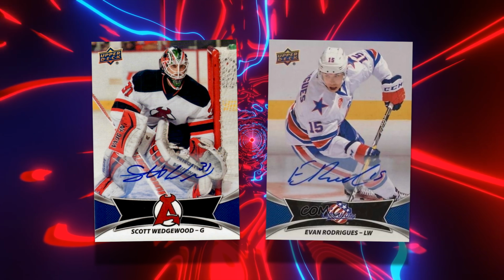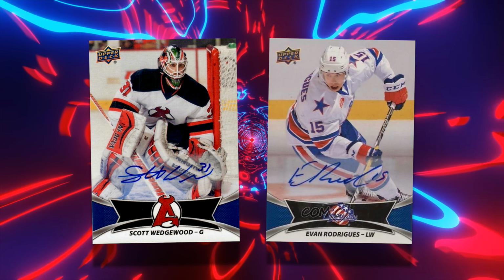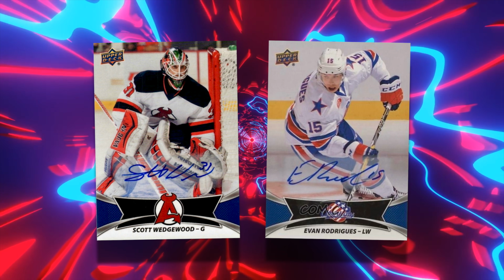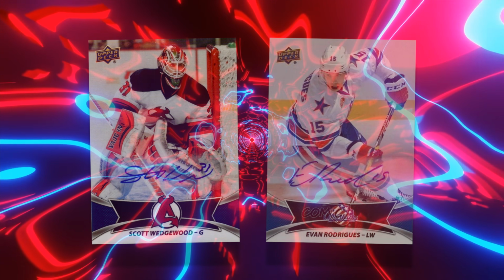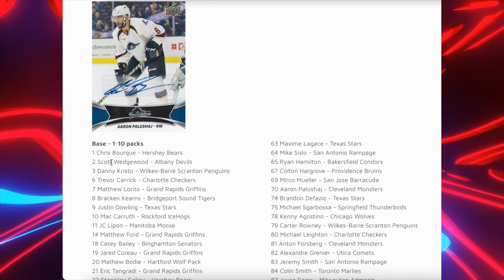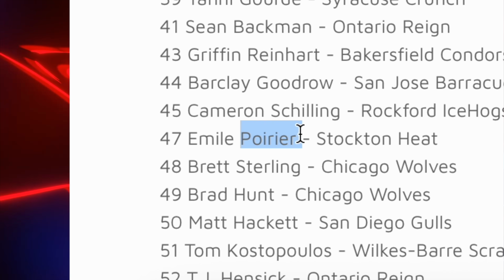Well, there's a lot of intriguing auto names in here. The ones I find most intriguing are the guys that have no autos anywhere else, like Scott Wedgewood, who's been excellent for the Avalanche this year, as well as Evan Rodrigues. He has no autos elsewhere as well. That's definitely a target there for sure. Ton of intriguing names in here. I mean, a ton of NHLers like Vanecek, Eric Comrie, Barclay Goodrow. Of course, there's Emile Poirier and AHL ringer Brett Sterling.